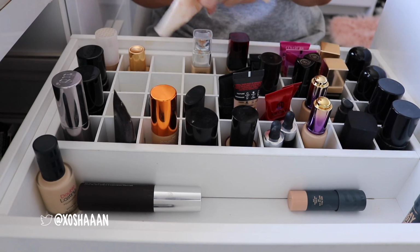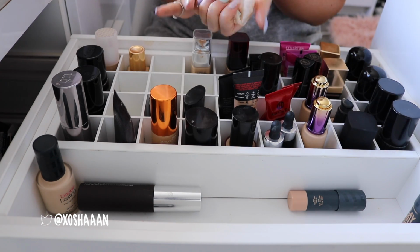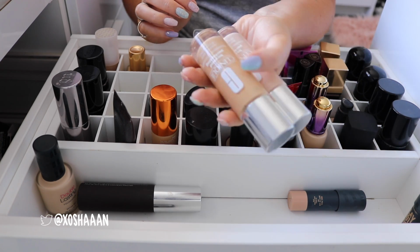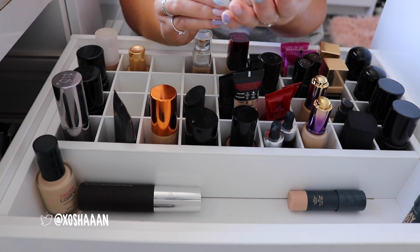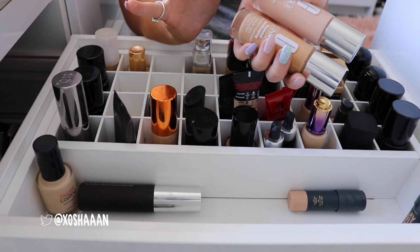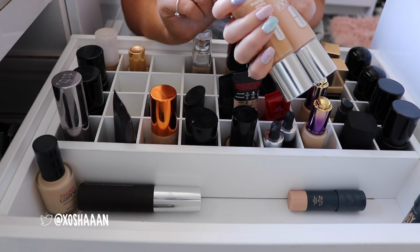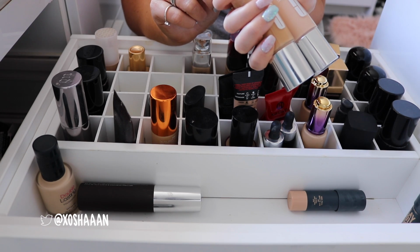It's definitely not bad, but I guess I just usually go for a full coverage. My Clinique Beyond Perfecting foundation and concealers, which in my first impression I wasn't blown away by, but the more I've used them, I do actually quite like these. So I've got two shades so I can kind of mix. The lighter one is Breeze and the darker one is Golden Neutral.